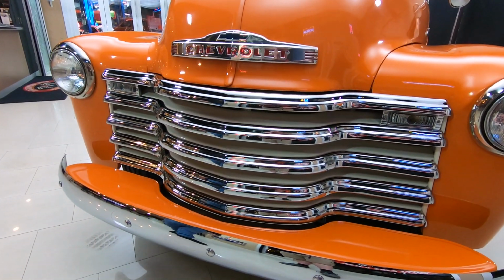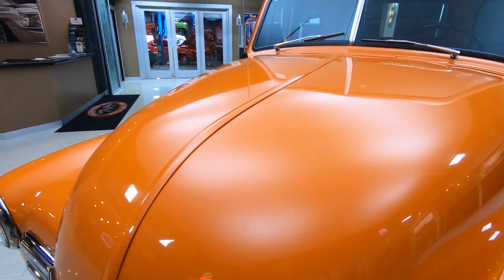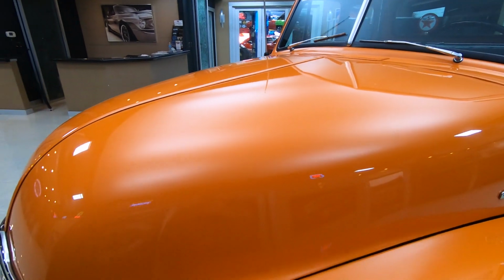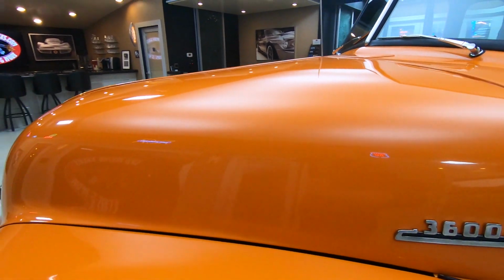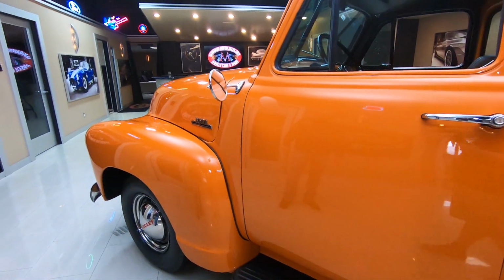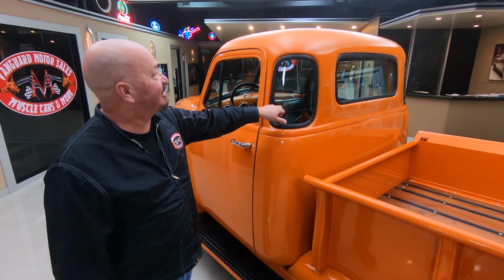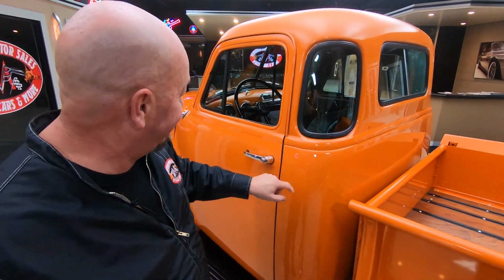Still got the chrome grille in it. Brand new chrome bumper, and this orange paint is popping, man. Looking good. Beautiful truck. Great looking wheels, hubcaps, just a beauty. 5-window, that's what everybody's looking for. You see that rubber's brand new?